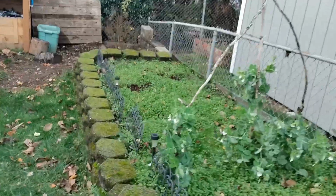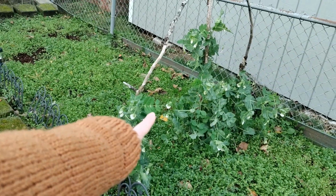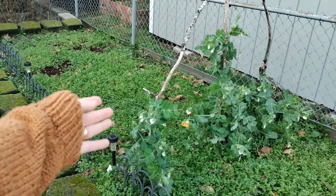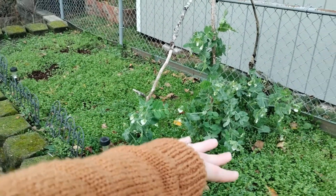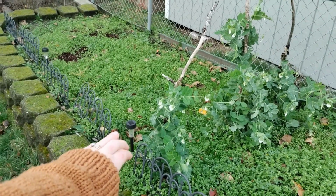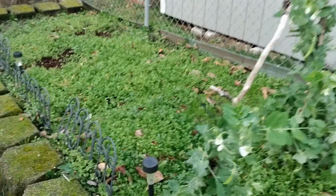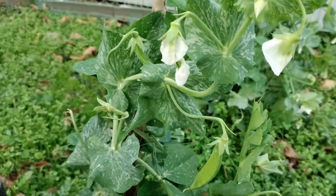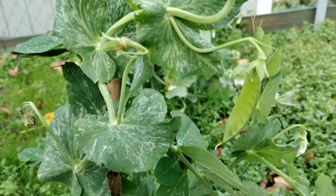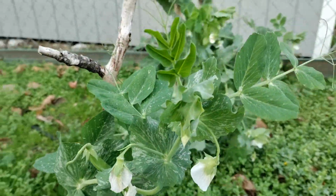These snow peas are doing great. So I planted these a few weeks before the other plants so I could get some succession harvest. So I've already come through and taken out some peas for a stir fry, and there are more flowers, as you can see, and more peas coming. So beautiful flowers and some peas growing, and it's just delicious.